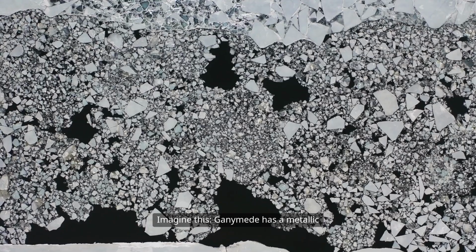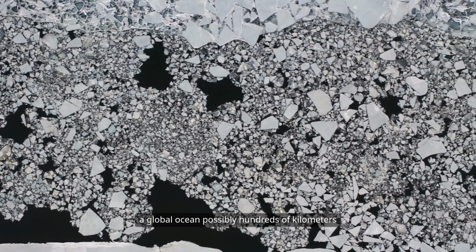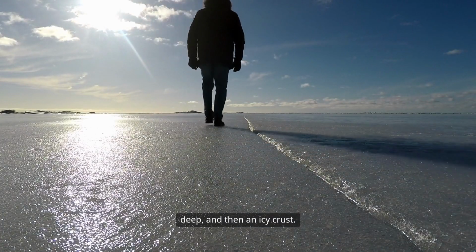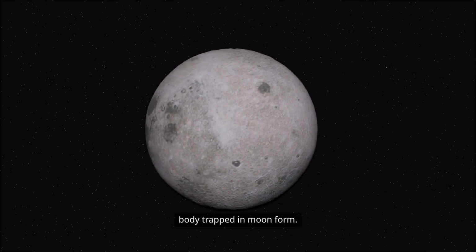Imagine this. Ganymede has a metallic core like Earth, a rocky mantle, a global ocean possibly hundreds of kilometers deep, and then an icy crust. It's essentially a planet-like body trapped in moon form.